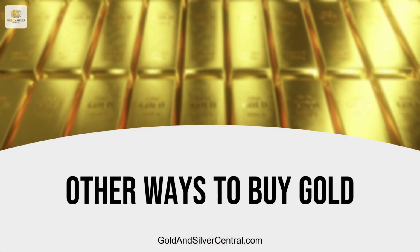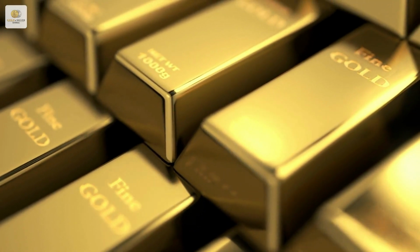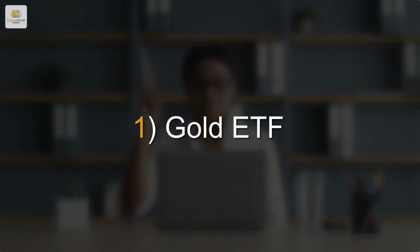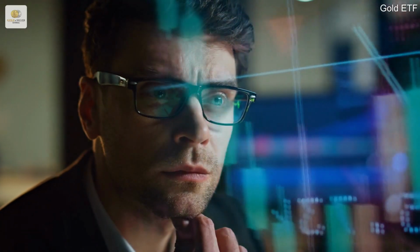Other ways to buy gold. Now, there are other ways to invest in gold without actually buying the physical metal. The following options provide various levels of exposure to the gold market. Gold ETF. A gold ETF may be a good option for investors who want the benefits of gold but don't want to deal with storage or insurance issues.